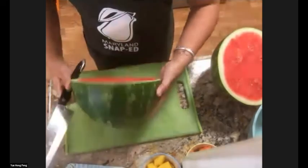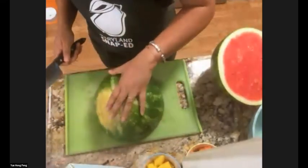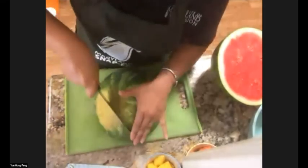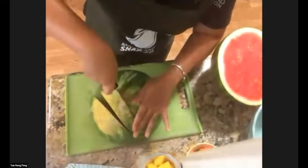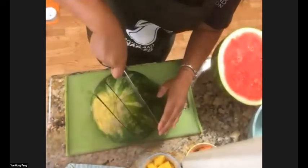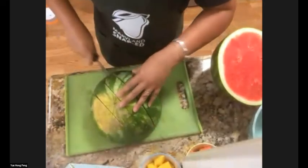What you want to do is just flip your watermelon over once you have it in half, and then put the flat side down and go ahead and slice it. So that way it's not going to wobble around with you. That first cut is always the hardest. Right. So I do about half an inch, or you can do a little bit less. It depends on how large you like your watermelon slices to be.